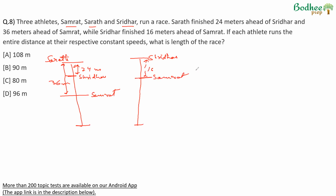If each athlete runs the entire distance with their respective constant speeds, what is the length of the race? Now, if we look at this as case 1 or point 1, this is point 2 in time. This happened at some time, this happened at some time. What is the distance Sridhar runs from point 1 to point 2?